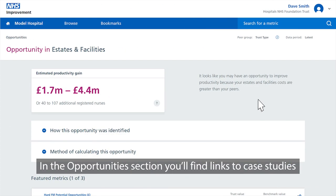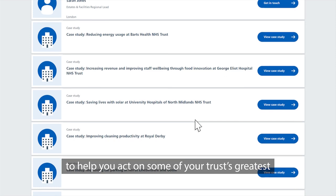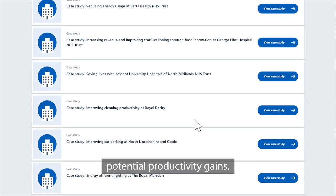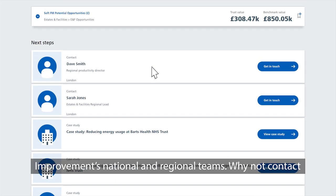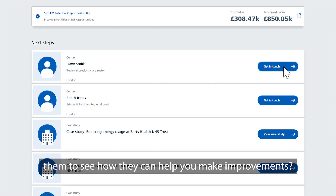In the Opportunities section, you'll find links to case studies to help you act on some of your trust's greatest potential productivity gains. Opportunities also provide relevant contacts for NHS Improvement's national and regional teams. Why not contact them to see how they can help you make improvements?